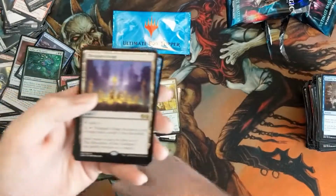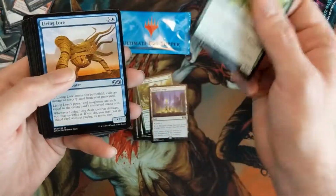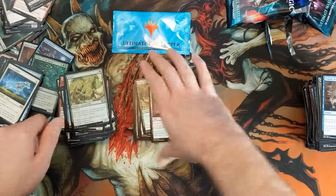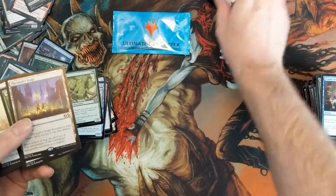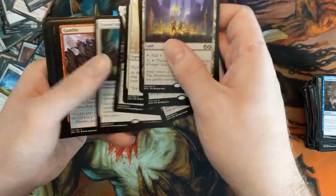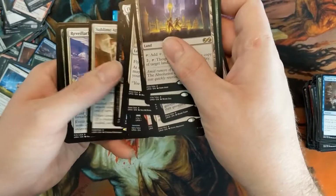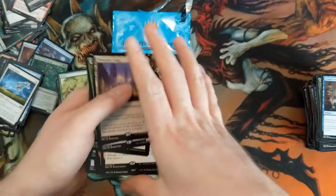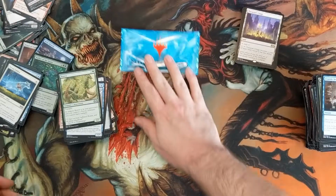Walker, no. Grove. Thespian Stage is the rare. Brawn, Living Lore, Young Pyromancer. Okay, so we definitely had a 4 mythic set, I believe. 1, 2, 3. Yeah, so only 4 mythics. Only 4 mythics, let's complain. I think that's probably, is that average? Is that better than average? I don't know yet.